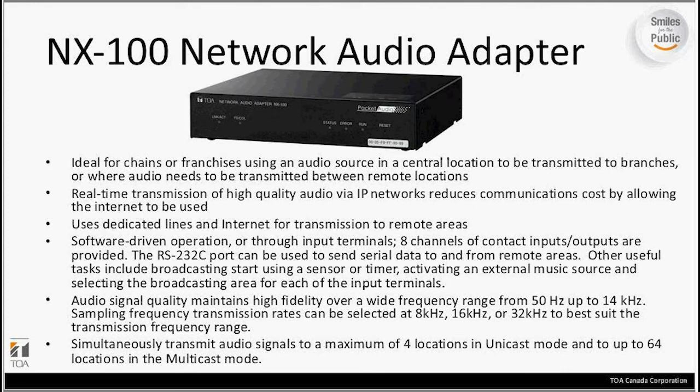It transmits real-time, high quality audio via your IP networks. So it can be over the internet, over your LAN. It reduces communications cost by allowing the internet to be used, so you're not having to necessarily have a dedicated source at each place. You can split it out from one source, or save yourself the cost of going over phone lines, or paying at each location to have an internet source feeding the branches, when you could just be doing that from one main source. It uses dedicated lines and internet transmission to remote areas.